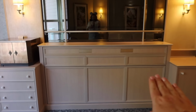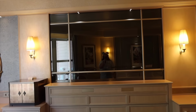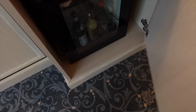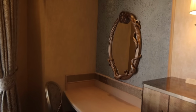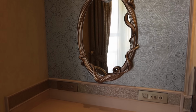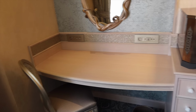This is actually a pull-out bed for kids, but we obviously don't need that. TV built in there is very sleek, like that. A nice mirror on the edge there, and a little area we can put our shoes on in the morning. This is a fridge. I don't know what these are, little nuts maybe? Yeah, nuts. Very nice. This is so beautiful. Look at the detailing on the mirror there. Absolutely gorgeous. Definitely fit for a princess. A space so I can do my makeup and my hair.